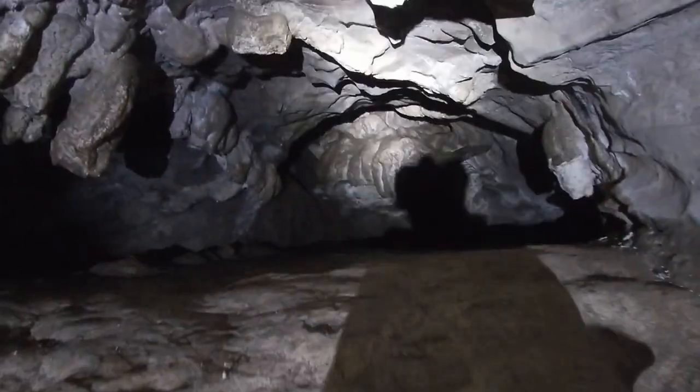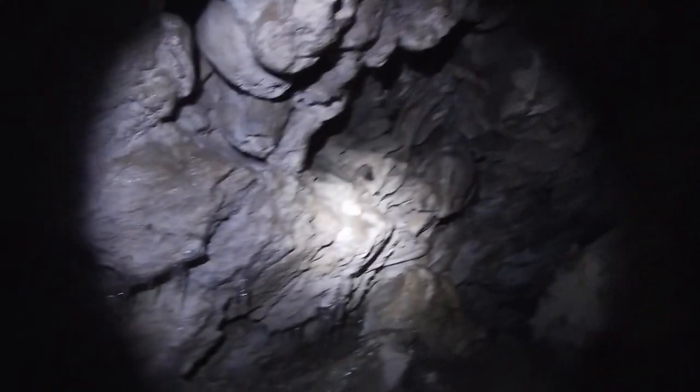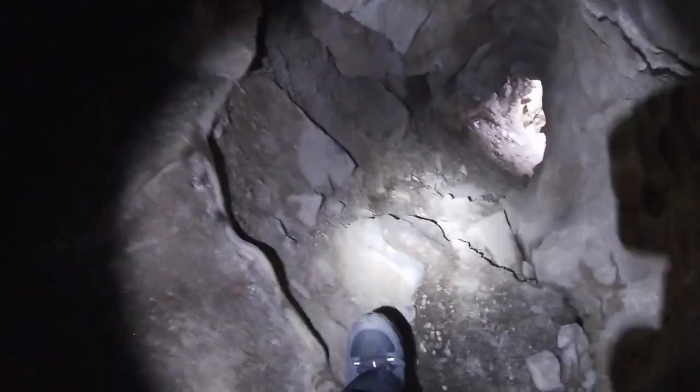Just because of the amount of ice, I'm not gonna go too far up in here, but I know you can climb up there a bit. This does go a little bit deeper. So it's not a huge cave, but it's pretty cool nonetheless. All right, let's go to the next one. Making my way through here without sliding down on the ice.